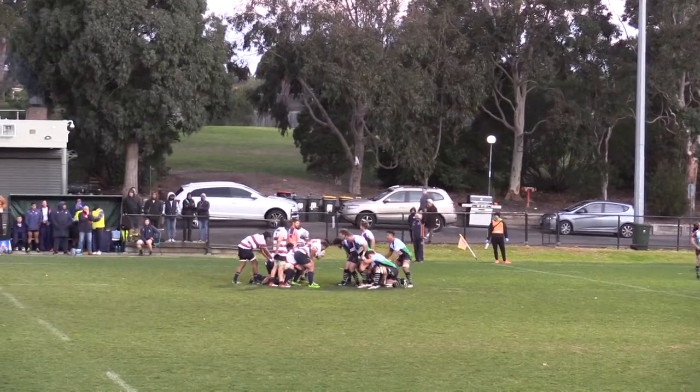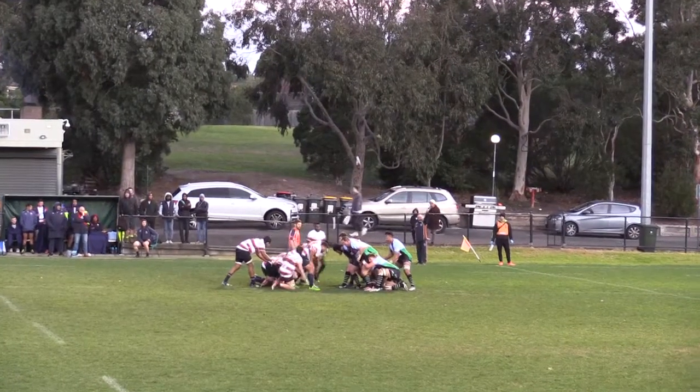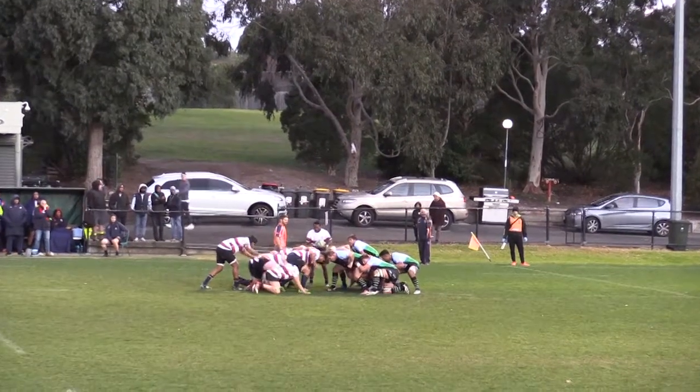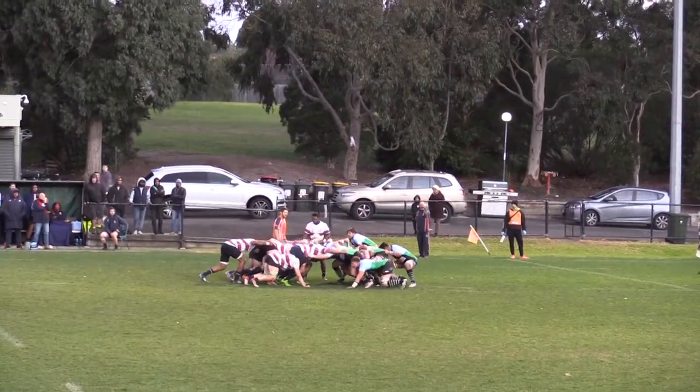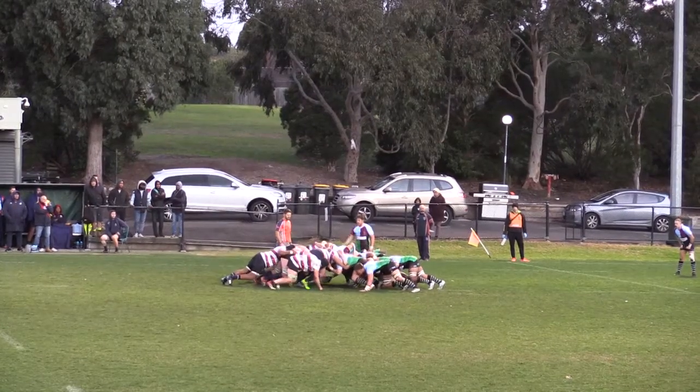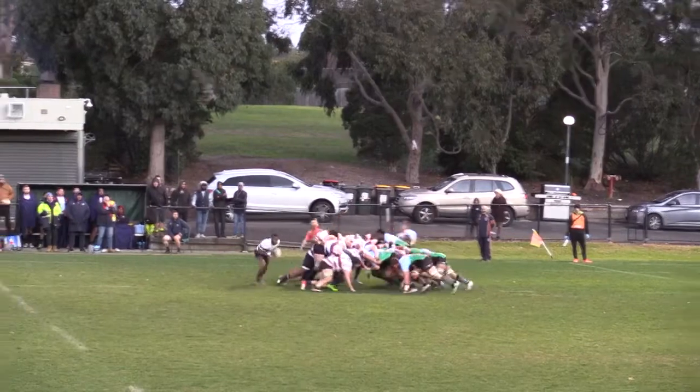Box Hill haven't had that opportunity yet, and I'd just like to see them now go through some phases, build some confidence, look for some gaps, commit some of the Harlequin players, and just try and get some confidence going, because they're lacking that at the moment. They haven't had the ball.